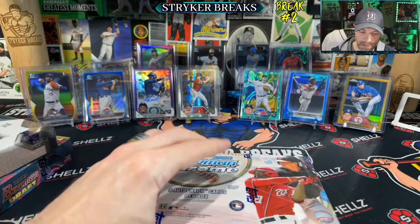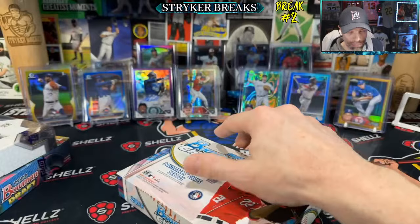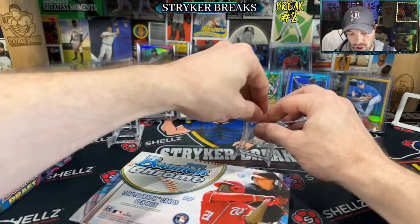Start out with some Bowman Chrome. HTA, we get three autos in here. We're going to finish on the gilded box.